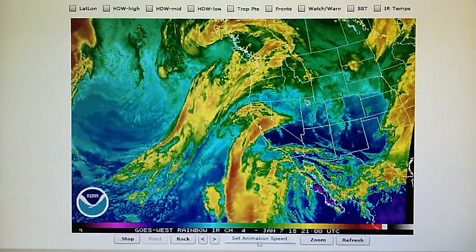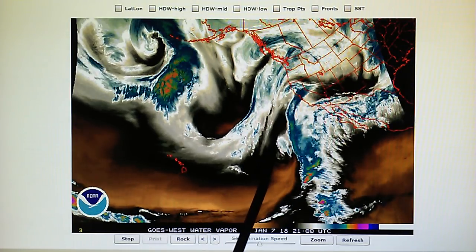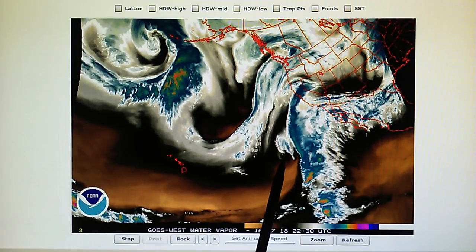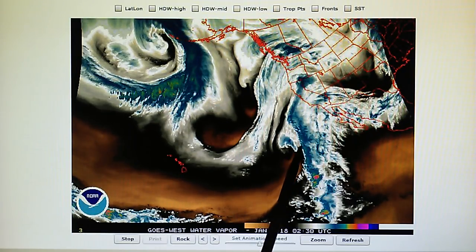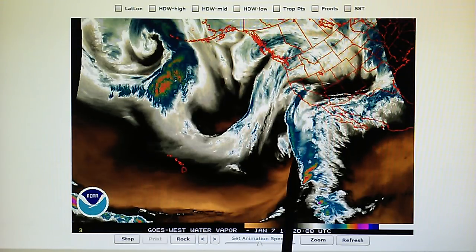If we go back to the big map, this has a transmitter on it. We can see that none of this moisture is wrapping back around that mid and upper level low. Actually, this is a surface to upper level low, but none of this moisture is moving back around the back side, and that's because there's a transmitter right here.